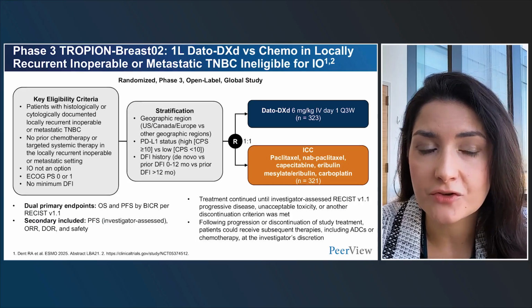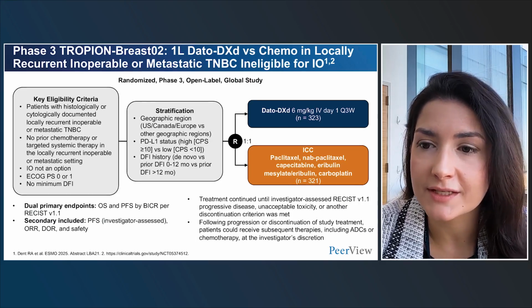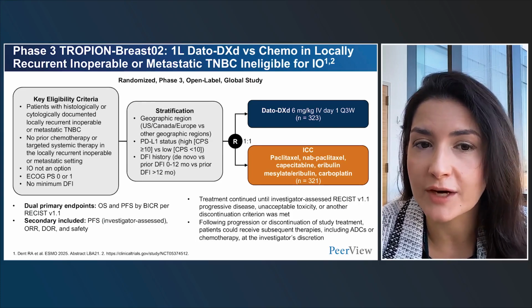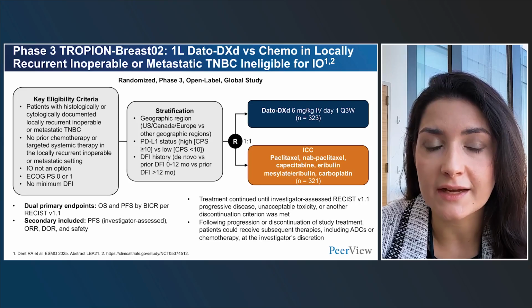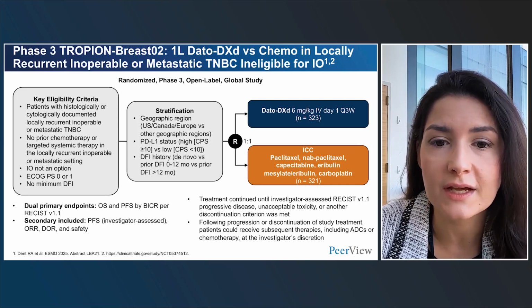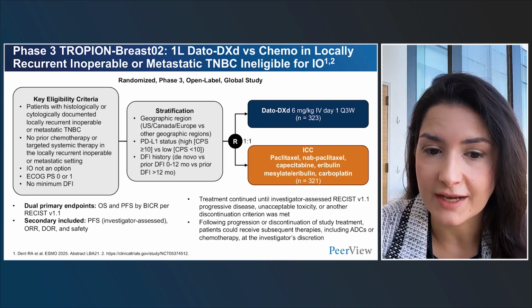The other phase 3 trial presented at ESMO in the first-line setting for patients who were not eligible for immune checkpoint inhibition was TROPION-Breast02. This was a study that compared datopotamab deruxtecan to chemotherapy of physician's choice in that first-line setting.